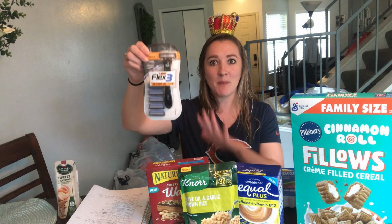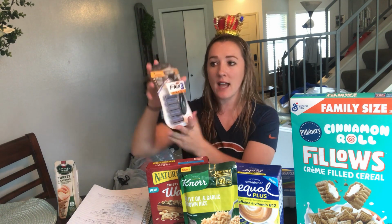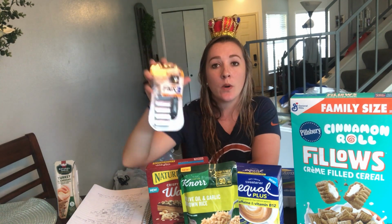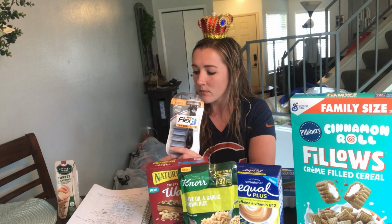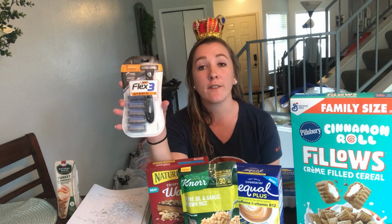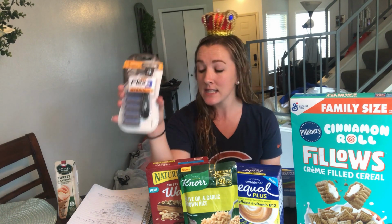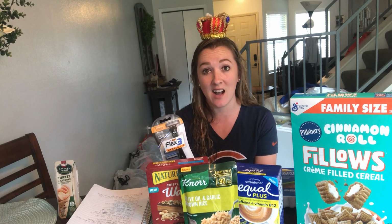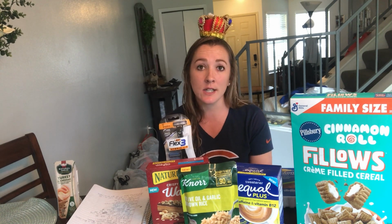This one is the best deal of all. This is the Bic Flex 3 Hybrid. It's for any of the hybrids. So the Ibotta rebate is $4 back. It makes it a moneymaker. So there's a couple different ways that you can get the coupons. All of these are $5.97.